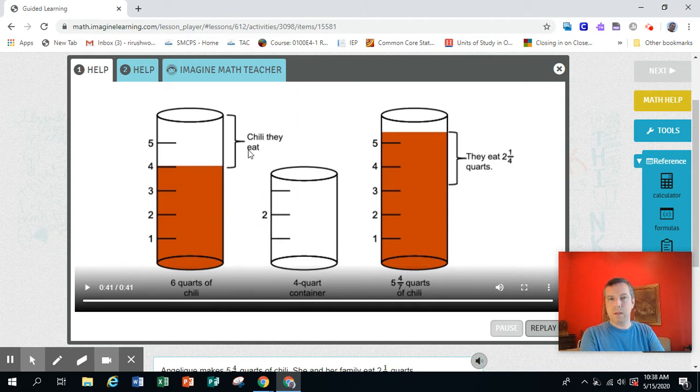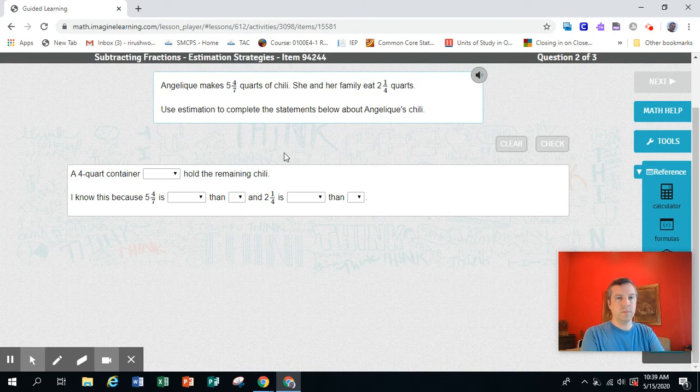But they didn't make 6, they made 5 4/7, which is almost 6. So they made this much. And they didn't eat 2, they actually ate a little bit more than 2. So if the chili level went from here down to here, would that fit in a 4-quart container? The answer is yes. It will fit.